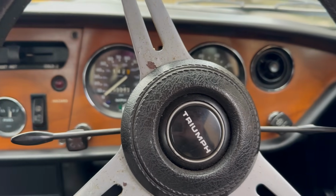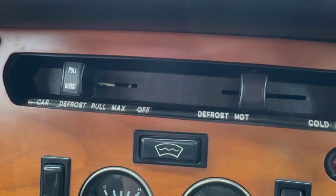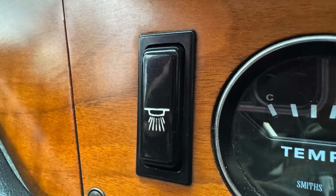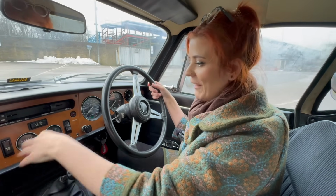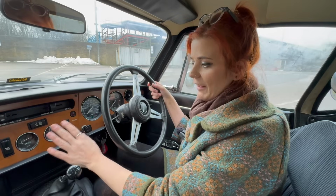Now you've got everything you need inside this GT6. You've got your heater vents to your left and to your right. Into the centre here, you've got all your heater controls. You come down into your reheated screen. You've got the light switches. This one is for the interior light. I thought this was part of the headlights. So you've got your lights here. Everything all laid out exactly as you'd hope for.